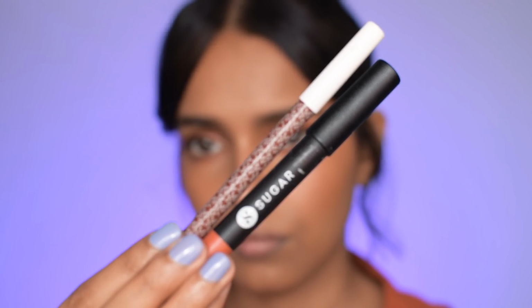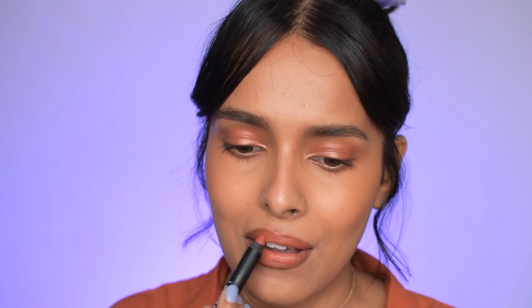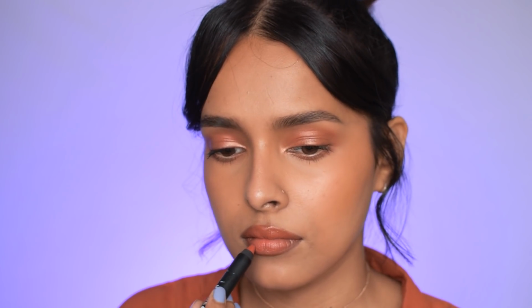The final product is a lipstick. Your favorite nude lipstick will work. Again, if you have a lip and cheek tint, you can use it on your lips, definitely. Here I am using K-Beauty lip liner in Fame, followed by Sugar Matte as Hell Lip Crayon in Princess Peach. So this is the completed look.